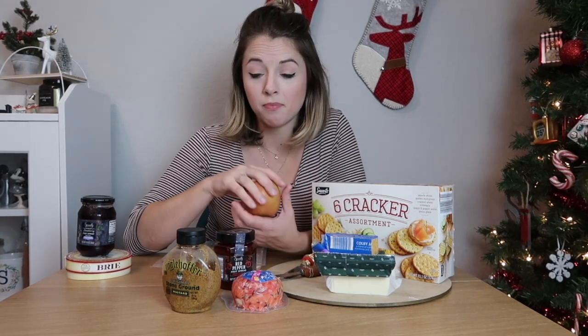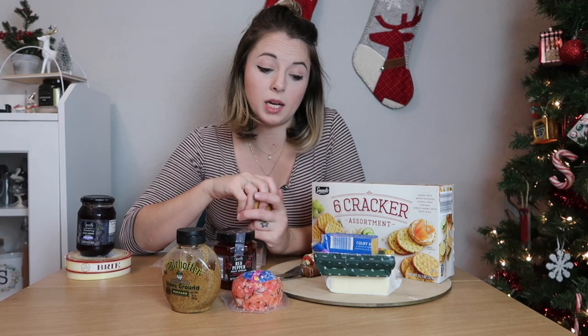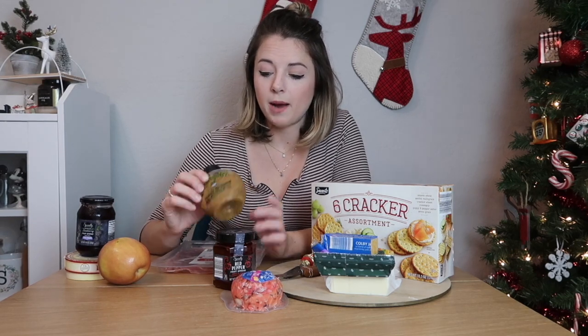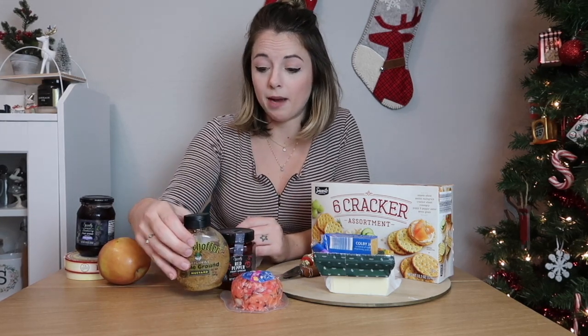I always have apples on hand, so this was something else I didn't have to buy. Right on my counter, I'm gonna cut it up, use it for my board. I'm also gonna put on some stone ground mustard, which is a favorite of mine. As you can see, it's already opened. I keep it in my fridge.